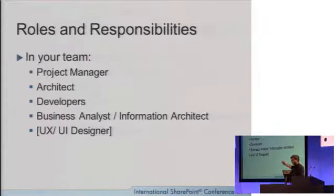Developers, you can have as many developers as you can afford, as your project manager can manage. The Mythical Man-Month says that 10 developers are not going to produce in 1 month the same as one developer in 10 months, right? So you get diminishing returns the more developers you have, because there's a management overhead from a project management perspective, but also from a lead developer perspective as well.